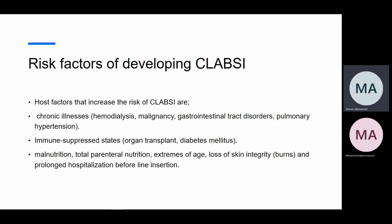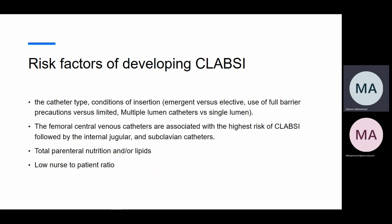Risk factors for CLABSI. The host factors that increase risk are patients who have chronic disease like hemodialysis, malignancy, GI tract disorder, immunosuppressed states like organ transplant, diabetes, malnutrition, total parenteral nutrition, the elderly, patients with loss of skin integrity like a burn, and prolonged hospitalization before the line insertion.